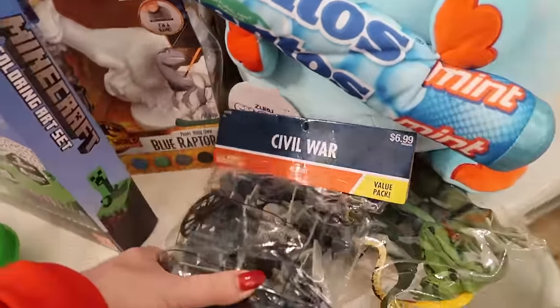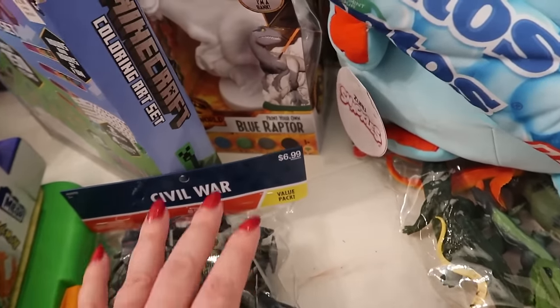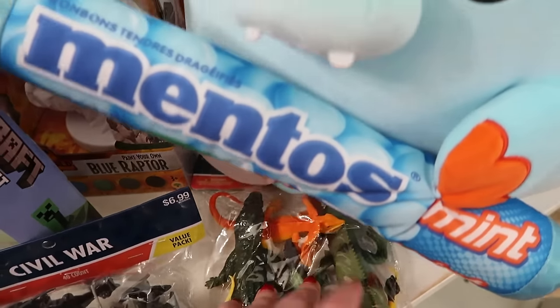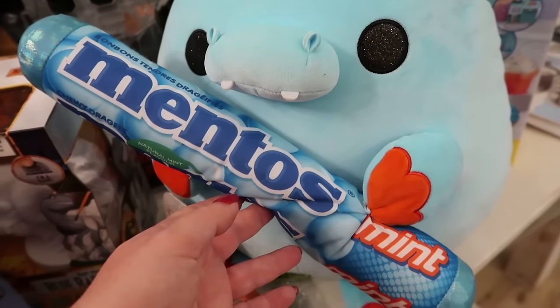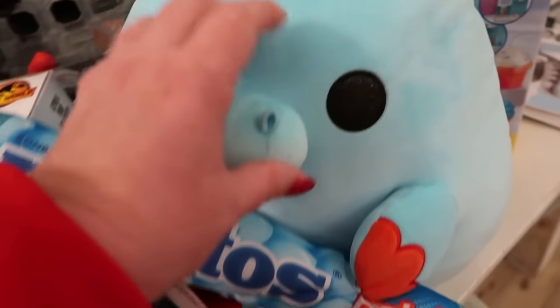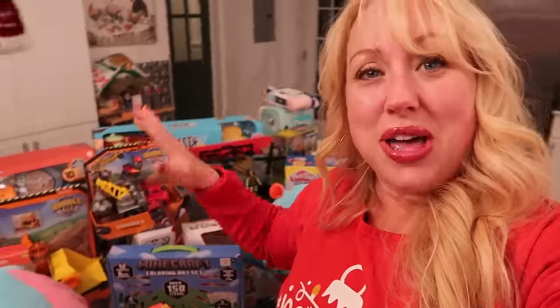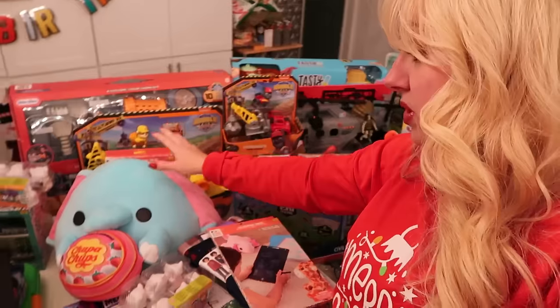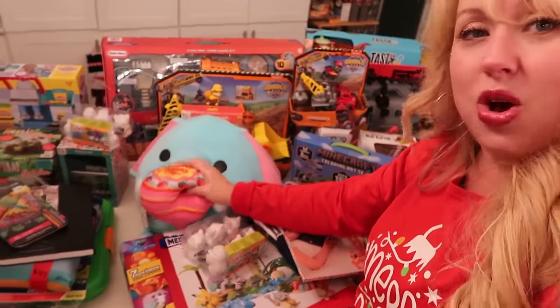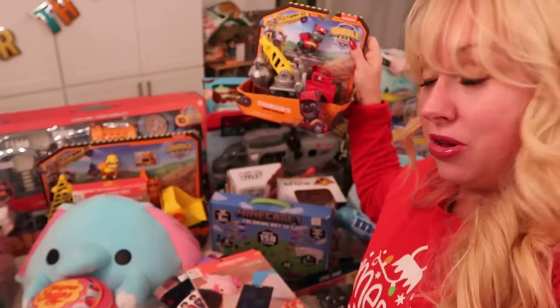And then we had just been to Gettysburg, so got a set of the Civil War figures and some dinosaurs. And then I love that Costco has had these little squishy fellows with the candy. And then also another Play-Doh set. So then in the back here, we have the toddler's goodies. So he got one of these little squishy guys holding a lollipop. And then we have a rubble.